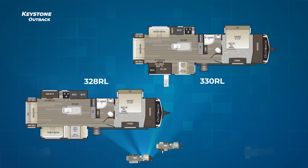The 330 puts the theater seats in the off-camp side slide next to the pantry, range, and single fridge. Campside, the slide has a booth dinette and a very large entertainment center with a 50-inch TV and fireplace. The 330RL also has an outside kitchen.